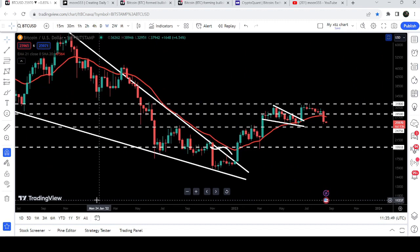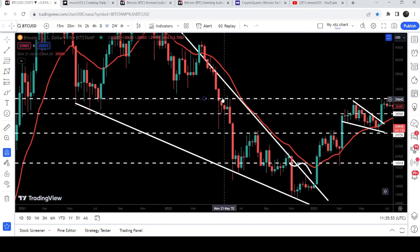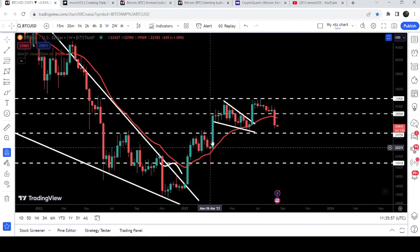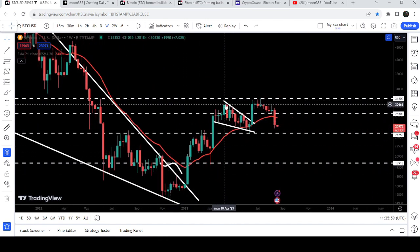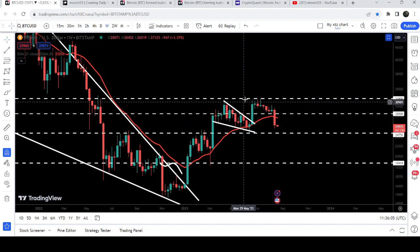Let me just zoom this chart out so it will be more visible for you. You can see we got rejected by this resistance of $31,800 and moved down again. We entered this resistance zone here in the month of April 2023, but the price then got rejected from this falling wedge pattern. And after the breakout, we again reached here, but now we are again rejected.